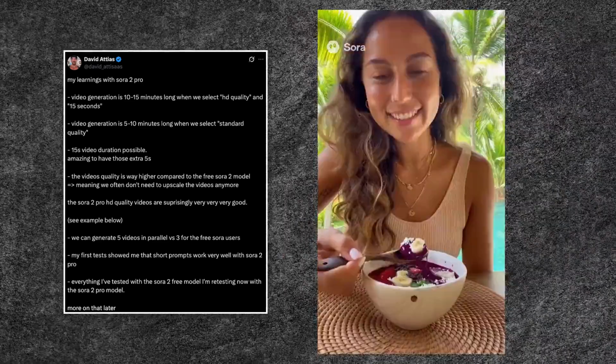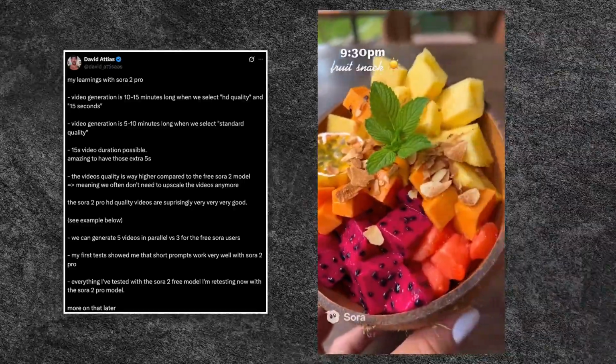Here's what I eat in a day with zero processed sugar here in Bali. For breakfast, I had this antioxidant-packed acai bowl, no sweeteners needed.